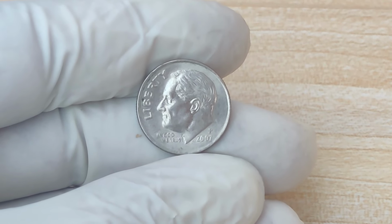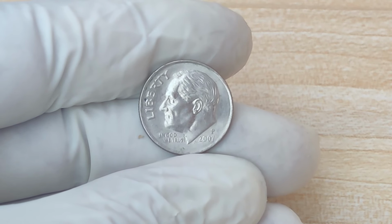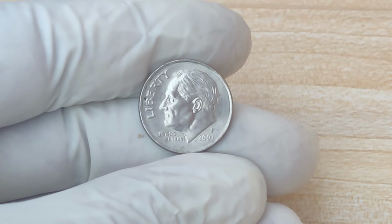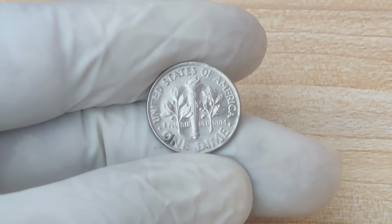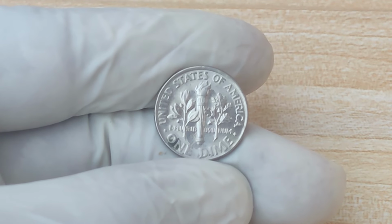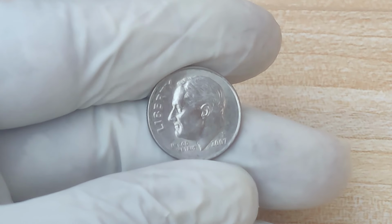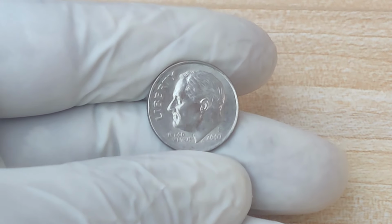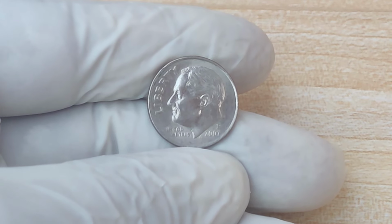News spread quickly among the coin collecting community, and soon the coin was put up for auction, attracting a lot of attention from wealthy collectors. After an intense bidding war, the coin sold for nearly $3 million, a record-breaking amount for a modern-era error coin. It just goes to show, treasure can be hiding in the most unexpected of places, even in your pocket change.